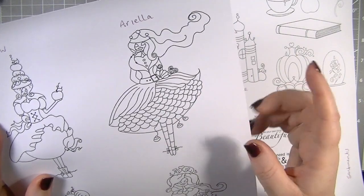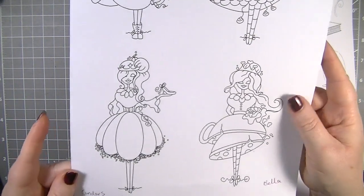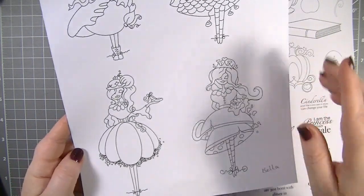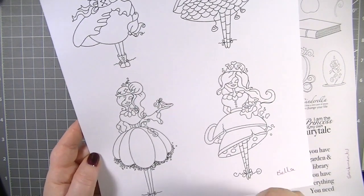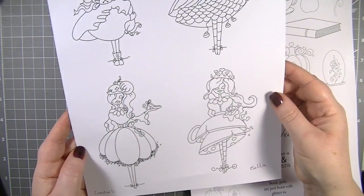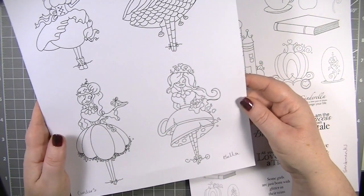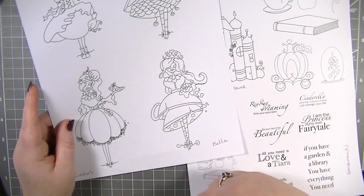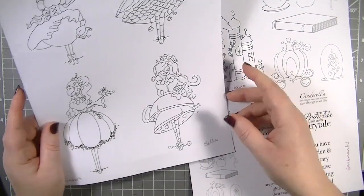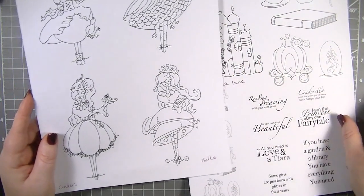She looks like she's got shells on her dress. And then we have Cinders, who is holding a glass slipper, has a crown on, and has this absolutely beautiful dress, which is in the shape of a pumpkin, which I think is really, really cool. And then the last one is Bella. So we've got this gorgeous rose here, and she has some teacups for her skirt. They're always really, really funky, Julia's designs.